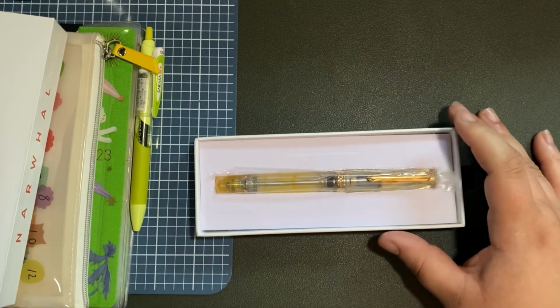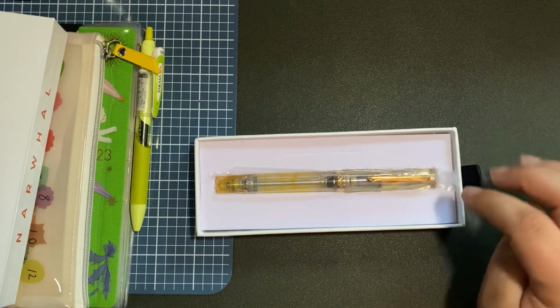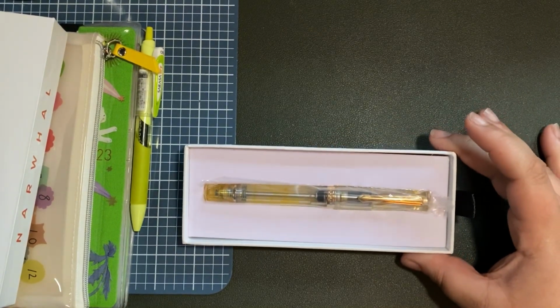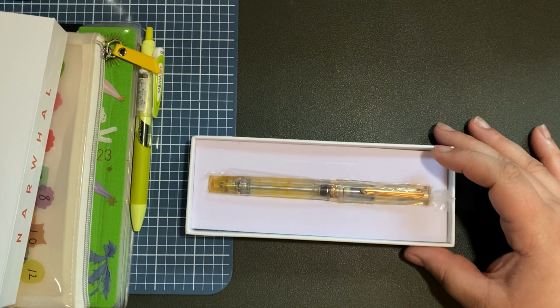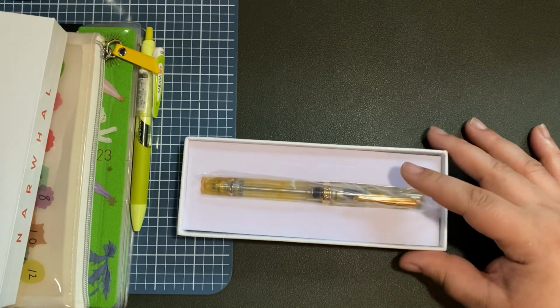I talk too much, but no, this pen is gorgeous. I really like it. It's a bit heavier than what I thought it would be. It's heavier than I thought, but I actually want to try this pen today, so I may try to find an ink or something that I would like to use on this pen.